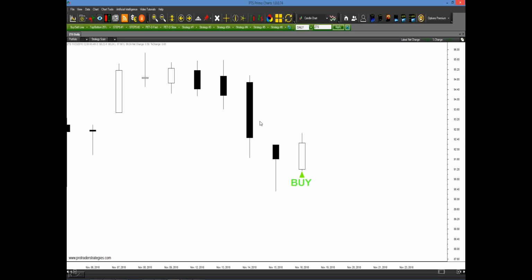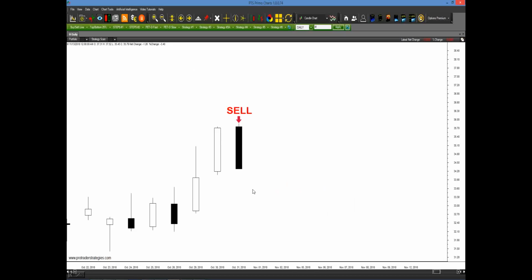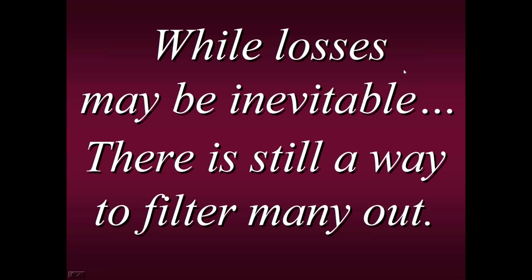That's okay. Let me show you exactly what we mean here. Here in ZTS is a strategy number 5 buy signal, all right? Now, look what happens. It didn't work out. So you would have lost money on that trade. Or what about this one in letter M? Here's a strategy number 4 sell signal. All right, looks pretty good. It's a pullback, selling here at the top, and it goes higher. So once again, while losses may be inevitable, there is still a way to filter many of them out.